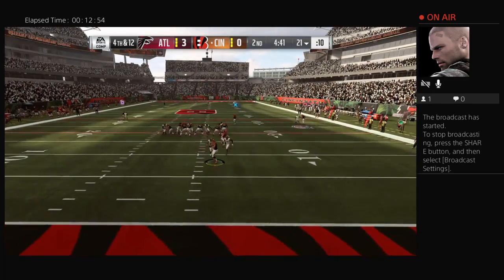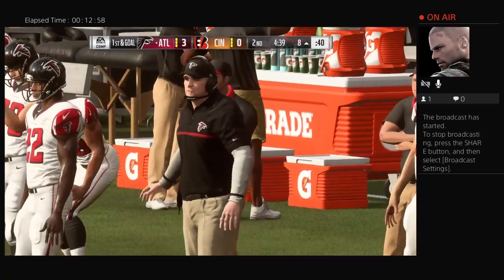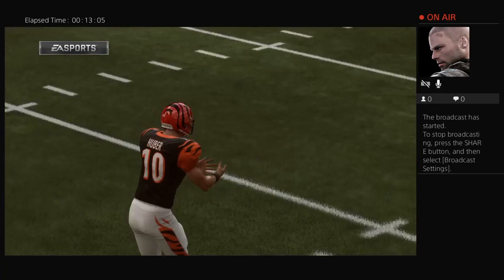Now they're going to fake it from deep in their own territory. But he will not make the first down marker. That'll be a turnover on downs. They fake the punt. It doesn't work out.